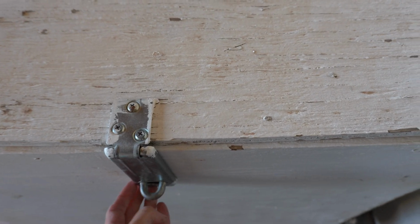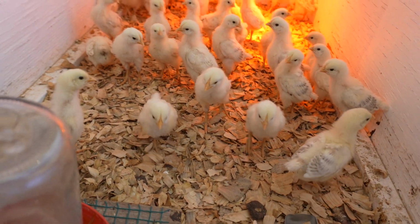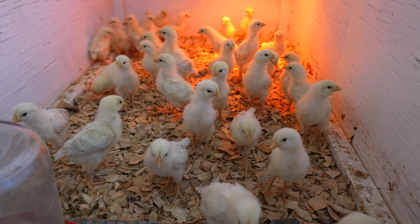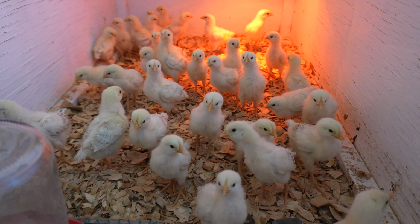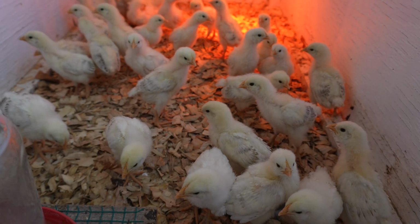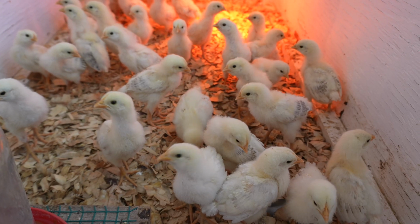In today's news, I thought I'd give you guys an update on how the baby chicks are doing. They are eating tons of food, and they are growing like crazy. Look at them. They're so cute. If you guys haven't seen the video where we brought them home, I'll go ahead and put a link up at the corner of the page. Aren't they cute though? They're getting big.